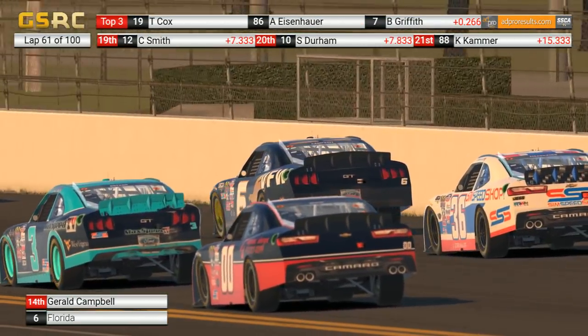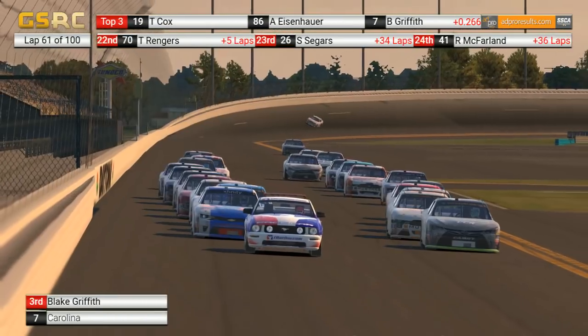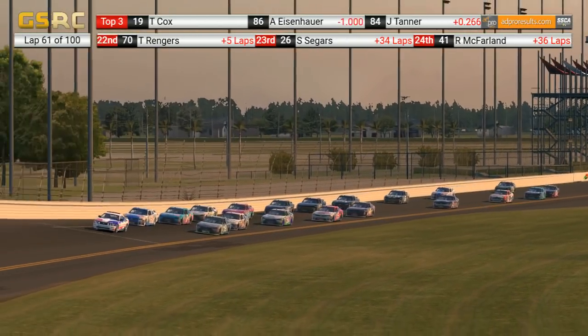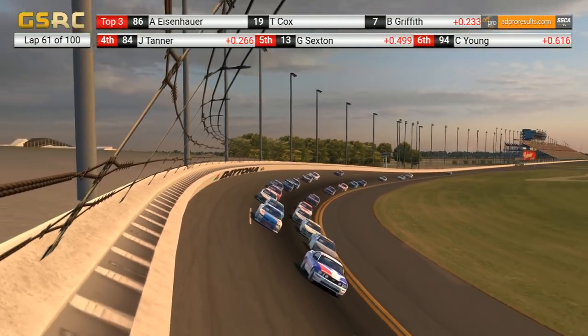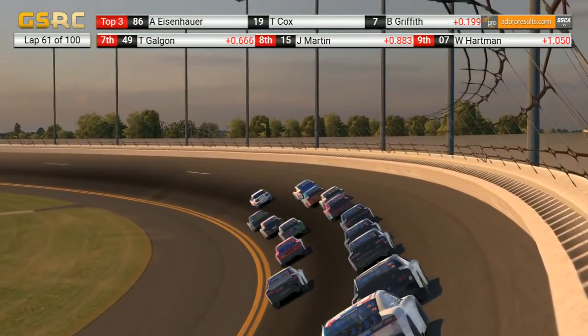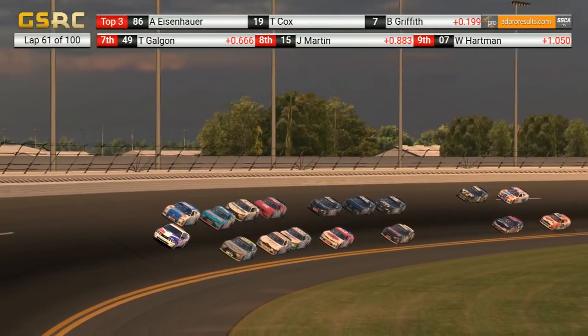All right, the lights are out here, Soup, so we are getting ready to go green again. If you just came in and took a stop, I think that might have been a pretty wise thing to do. 40 to go. Gerald might be putting himself in a pretty good window here. I don't know. Gonna need a lot of help, but I like to gamble, don't you, Sue? I'm back in 19th. Yeah, sure.